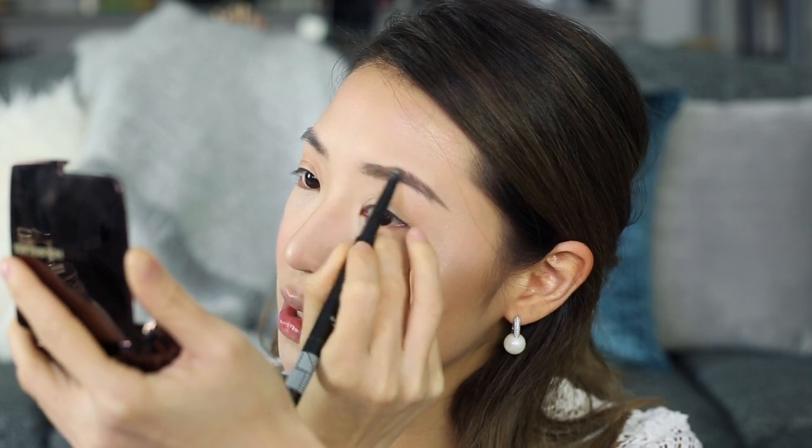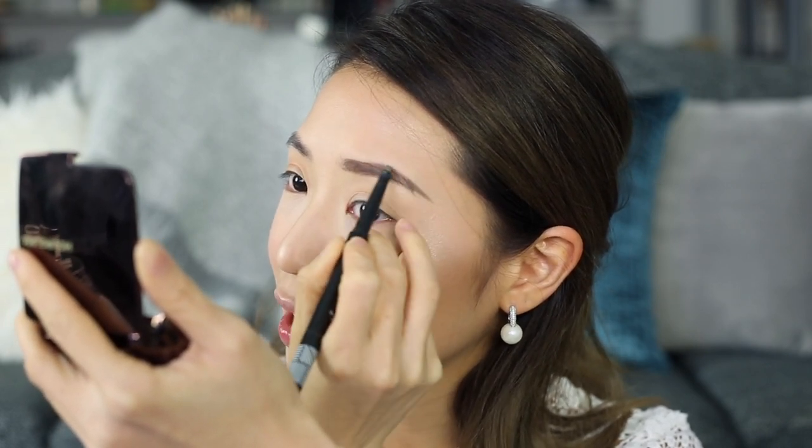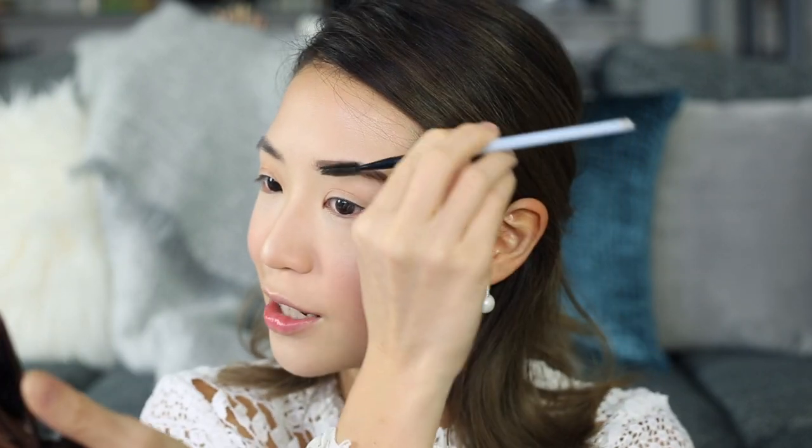Of course, you're not limited to using just the products that I'm using today. For example, if I use a brown eyeshadow, then it doesn't have to be from the same brand. Just be creative and don't stress about it.